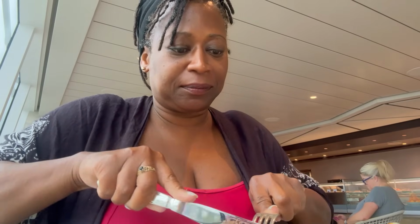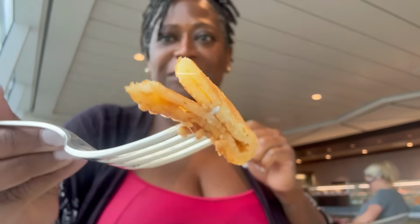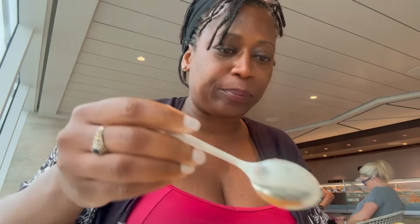All right, I am so excited. So we've had this for the first time. My first plate. This is heaven. With soft serve vanilla ice cream. Can't believe I waited until the last day. This is so delicious.